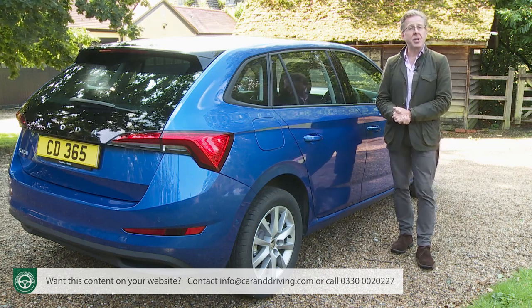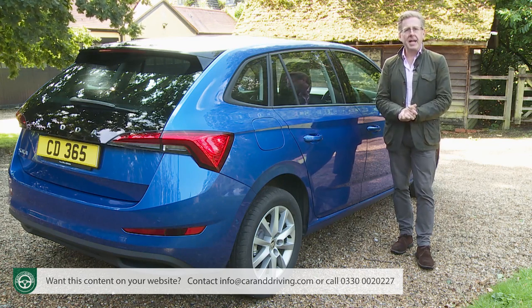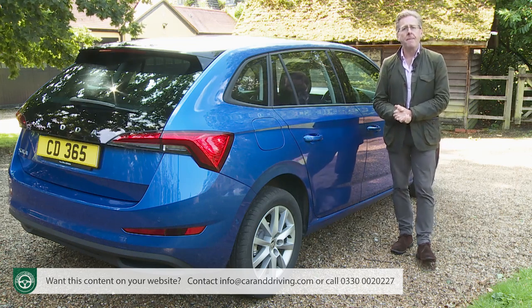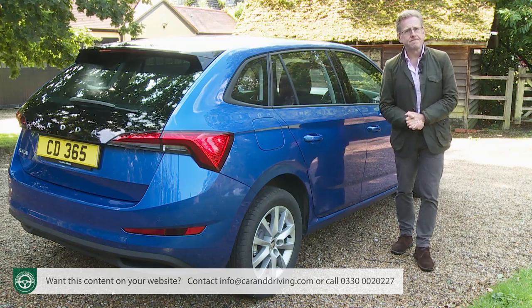As for leisure pursuits, well, as you'd expect, you can specify a roof rack. This would enable you to take a roof box, a ski and snowboard box, or a bike rack. If you specified the tow bar, you can also add a bicycle carrier that would take a couple of cycles.